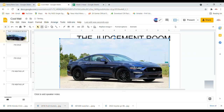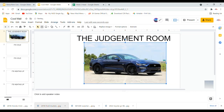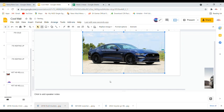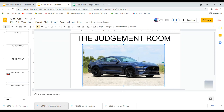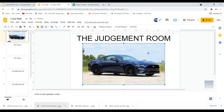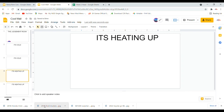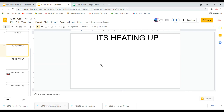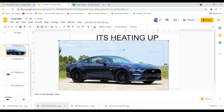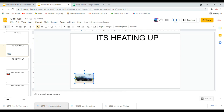Next one is the one I am driving, the one that has been superior the whole day. 2018 Mustang GT. What do you think? There's not much to say about it. It's a Mustang. It's cool. I don't know about the facelift, though. I'm going to put it in It's Heating Up because I'm not saying it's not cool, but it's just a Mustang. It's not like a GT500 or a GT350R. It's just a Mustang GT. Like I said, there's definitely cooler Mustangs.